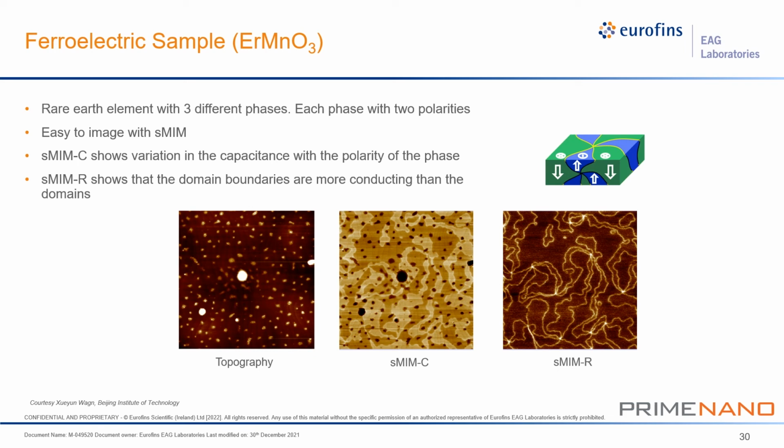If you look at the topography, it still has a lot of contamination on the surface, but when you look at the capacitance signal, you can clearly see the difference between individual phases, or individual polarity, up and down polarity. There is a variation in the capacitance. Now, if you look at this sMIM-R channel, which is the resistance channel, you can see that the domain walls conduct or brighten up much more compared to the domains themselves. Even the vertices where the domains contact are blown up much more. That means they are even more conducting than the domain walls themselves.